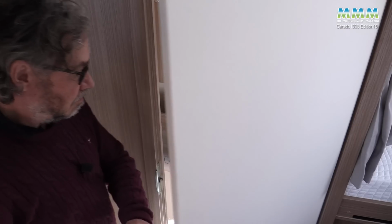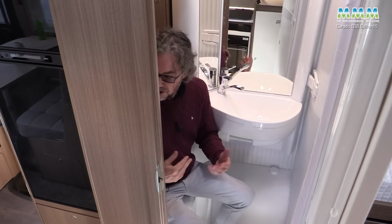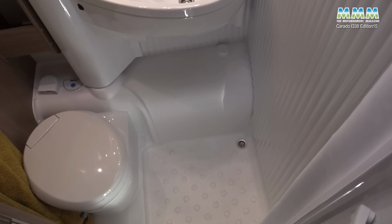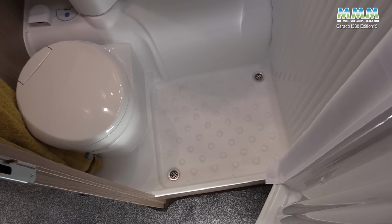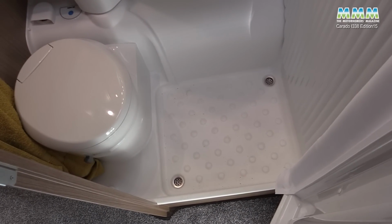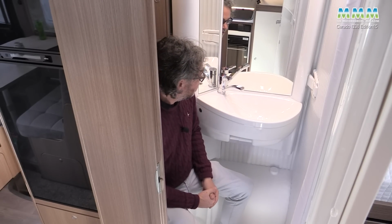So the washroom, what do we think of the washroom? Well, of course it's the usual swivel cassette toilet and loads of room to sit comfortably with loads of shoulder room, lots of leg room. Yeah, it's a decent sized space as a toilet area.